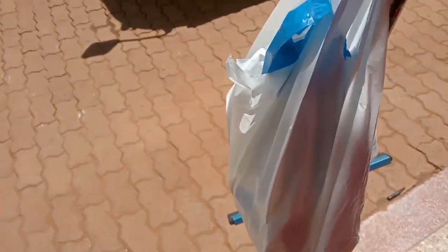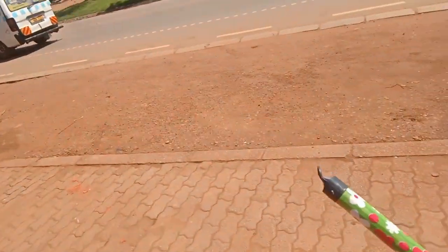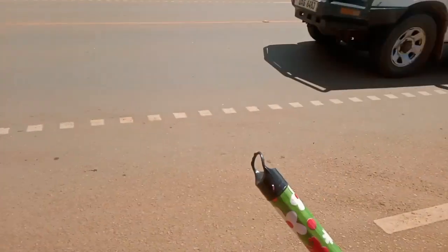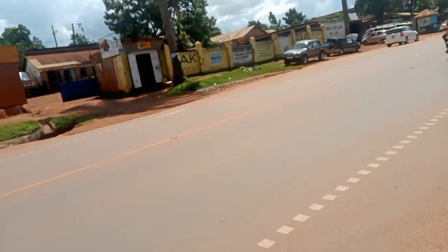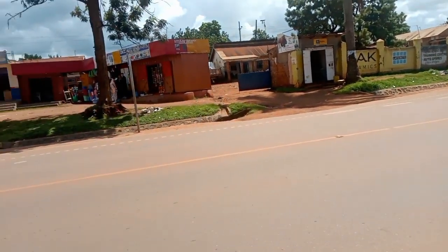So now guys, I'm done shopping. These are the ones that I have carried from there. They are done packing for me, and this is the supermarket where I have bought everything. But they did not have knickers for my baby girl. I think I'm going to cross and go to another place to buy the knickers for my daughter.